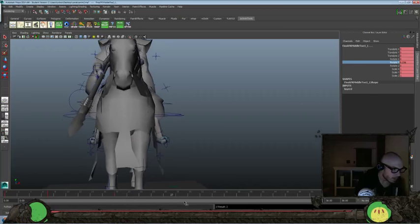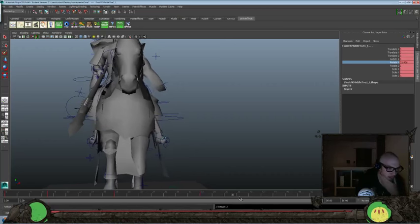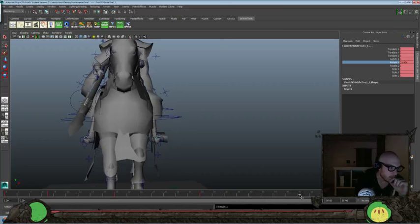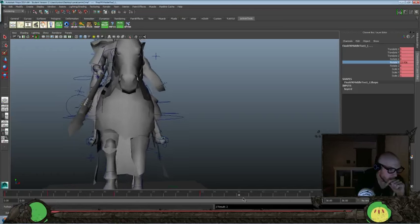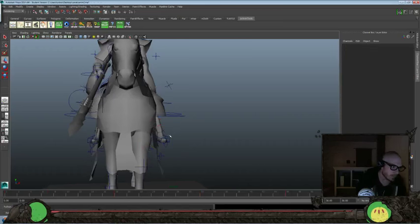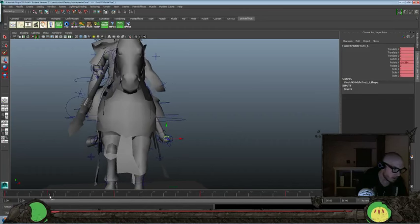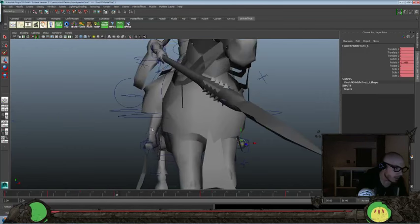Looks like. This one to be where it's swinging out there. This would swing in, out, and back in. Okay, and let's look at the other side here.